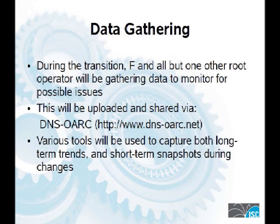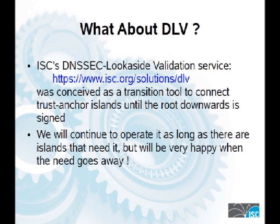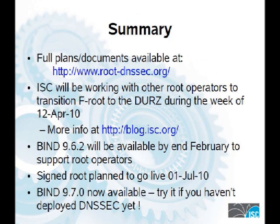One other thing that I wanted to mention is ISC's DLV. We set up the DNSSEC look-aside validation service as a stopgap until the root was signed. If it goes away, people don't need DLV anymore, that's great, but DLV isn't just about substituting for the root zone, it is about connecting the islands of trust anchors together where there isn't a fully delegated chain. We're going to keep doing DLV until people stop needing it, but just to let you know that it's still there, and we'll be happy to help people with that.